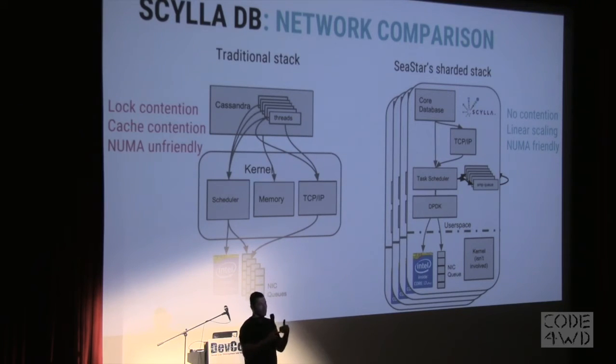So basically, it's locked down, and these shards have their own data. So if a shard gets a request, it is the one that handles the request from 0 to 100. It handles the entire path. It doesn't need to own locks. And locking in modern computers is very, very expensive. So you get zero locks. Usually, you get even zero copy, a lot of good things.